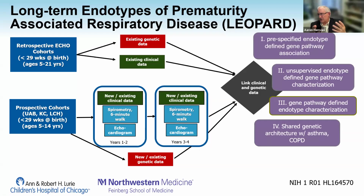And we'll do a typical genetic association study with various predetermined phenotypes, a vascular phenotype, an asthma phenotype, etc. But then we'll also use machine learning techniques to do unbiased or more agnostic phenotype definition, and then do the genetic association study using these unsupervised endotypes. But then the interesting thing that we'll be doing is doing what is loosely called reverse genetics.